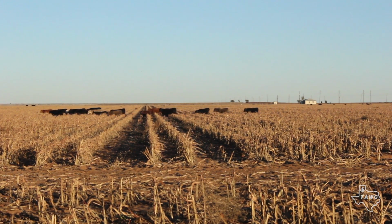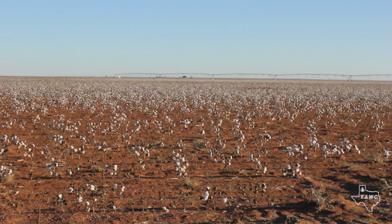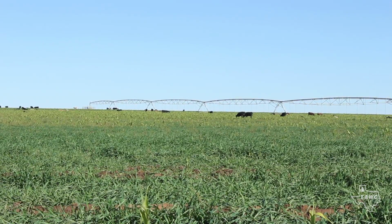This kind of research is very large, very consumptive of resources. You don't compare very many systems ever. So we compared what we thought was typical of this area, and that was monoculture cotton as a system versus integrating cotton with forages and livestock to test that theory.